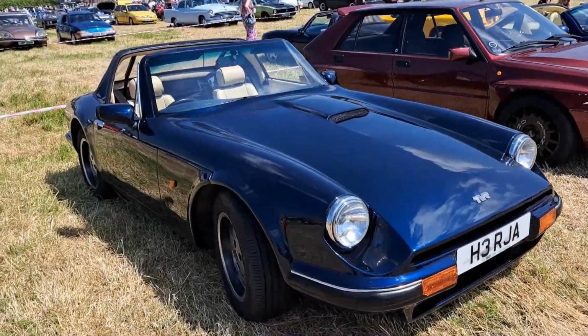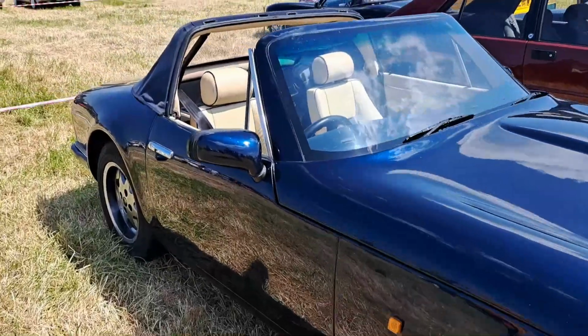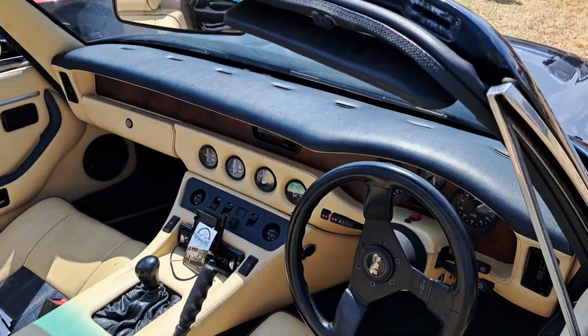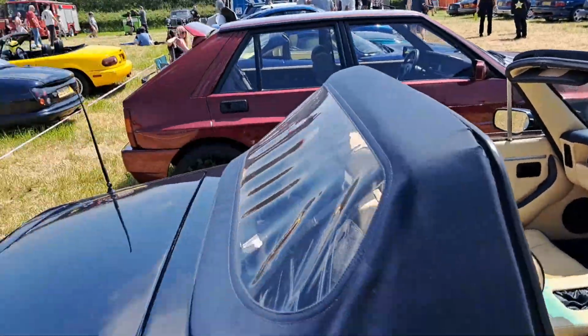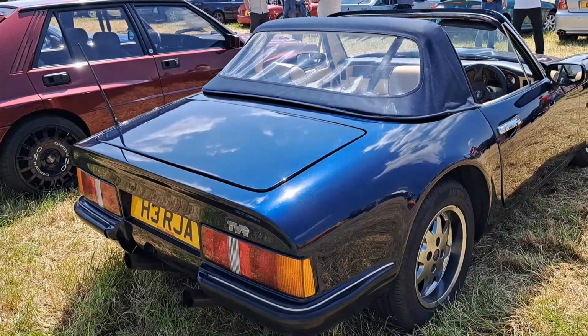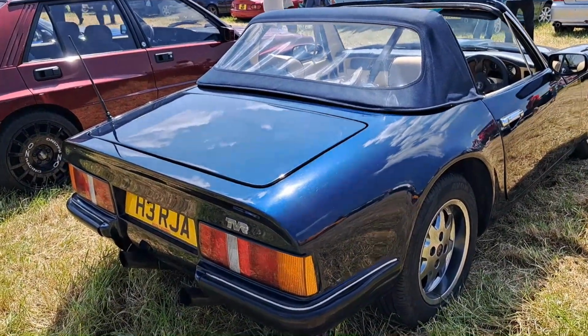Ooh, a nice TVR S2, I think. And yeah, small beige leather interior action with some wood. Probably a 2.9 Cologne engine. About 1990, something like that.